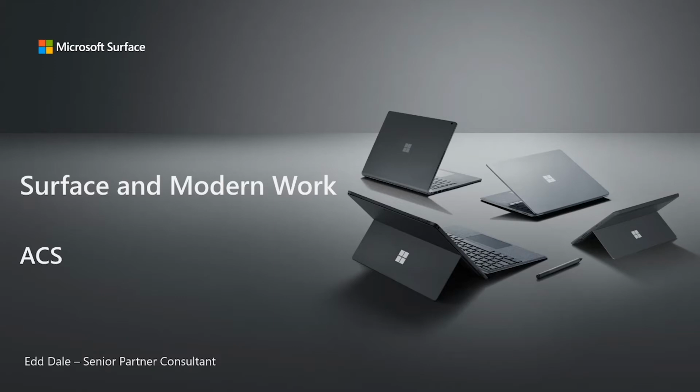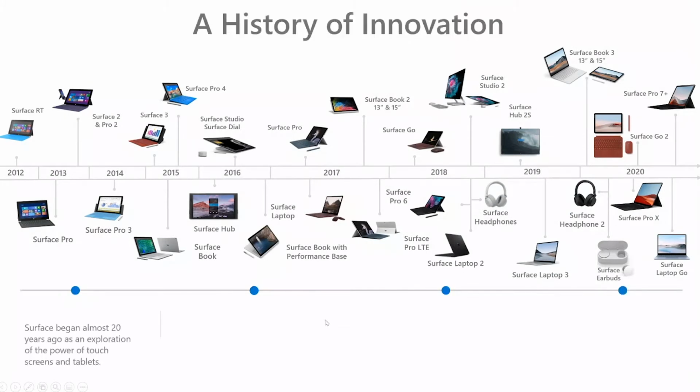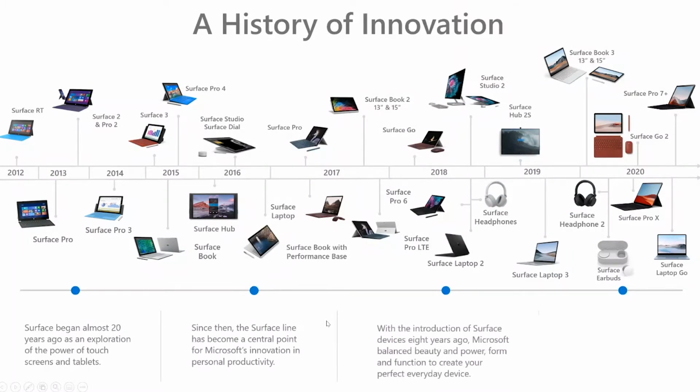About 2013. That's a good guess. Very good guess. It's not right, but it's a good guess. Any others? Higher, lower? Oh, I'll put you out of your misery. We saw Surface devices first launch in, if my slides will actually advance, there we go, 2012. That is when we saw the launch of the first Surface device.